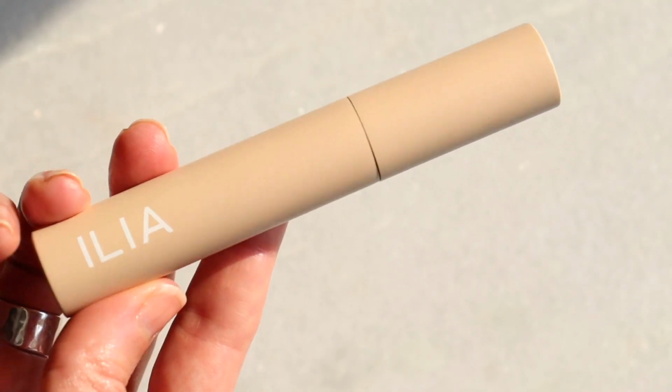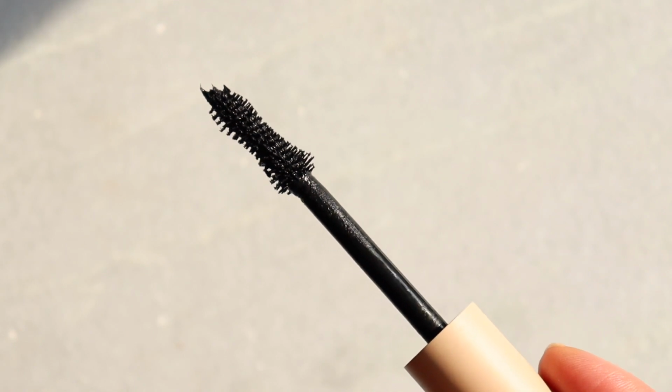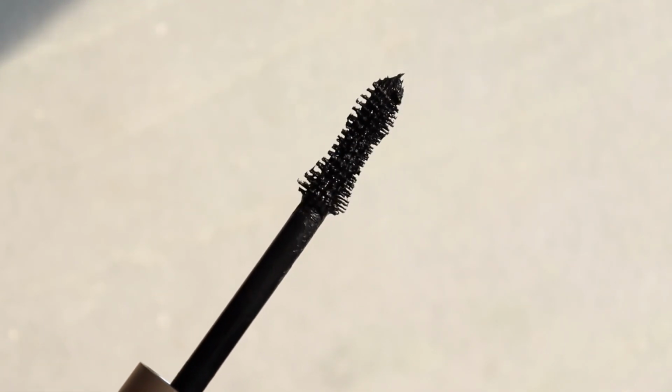Oh, one more thing. I did put the Ilia mascara on my lashes. I wasn't going to apply mascara until after I put on this eyeliner, but I actually needed a couple of extra pictures there, so I had to put it on. I had to. What do we want to start with? Okay, what do I want to start with?